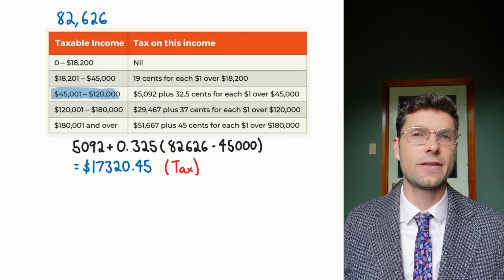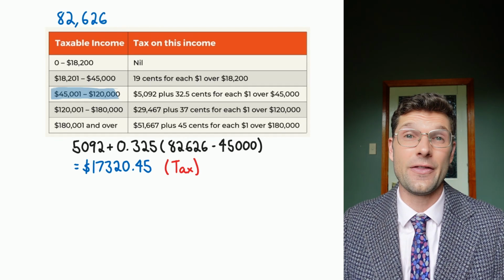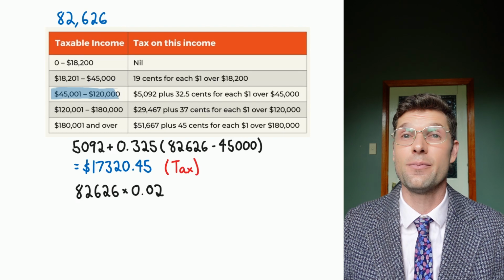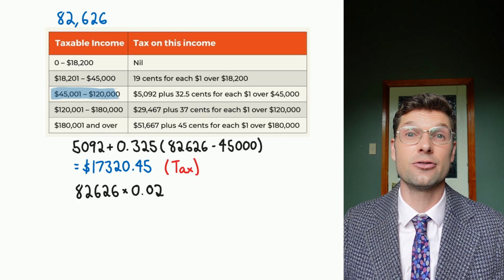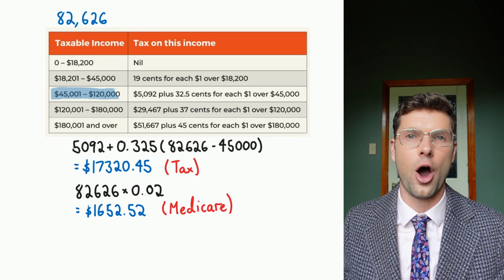But this is not everything that goes to the government. We have to remember to add that 2%. To find the 2%, we just have to do the 82,626 multiplied by 0.02. Taxable income times by 2%. This is equal to $1,652, and this is our Medicare bill for the whole year.